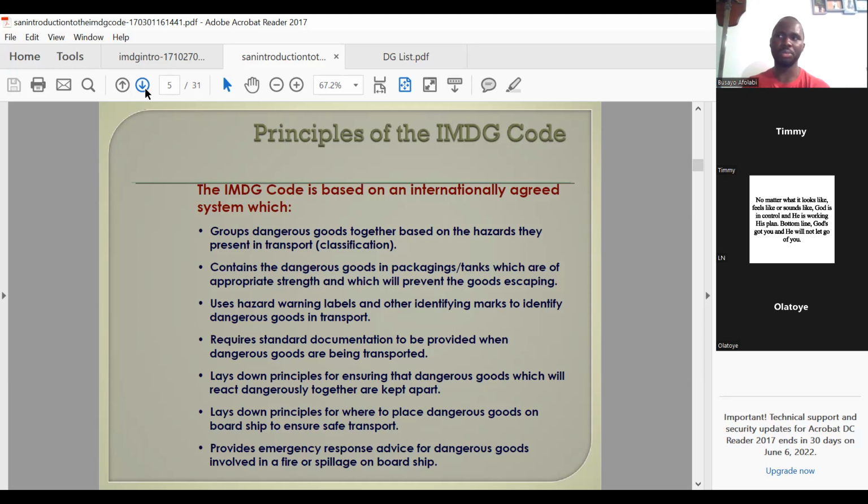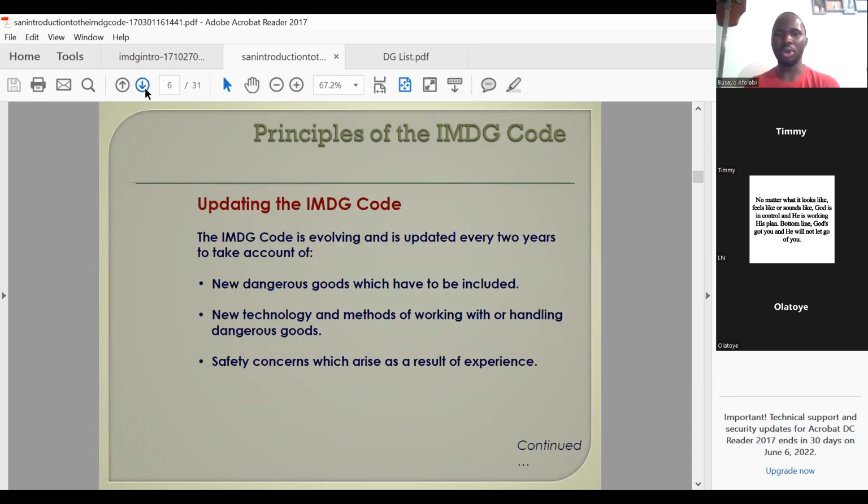At the end of this series, we were supposed to do a dangerous goods incident and emergency procedure class. I skipped that, but I'm going to bring it down here after this IMDG code too.